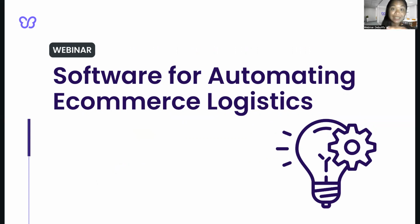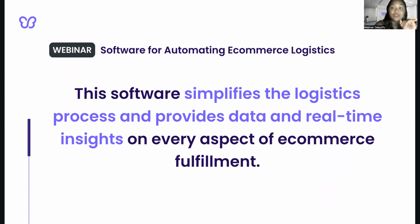And let me break it down a little bit for you guys. First, let's talk about the software automation provided by 3PLs. This software simplifies the logistics process and provides data and real-time insights on every aspect of e-commerce fulfillment. This is particularly helpful for businesses that are growing rapidly and just need to keep up with the increased demands.